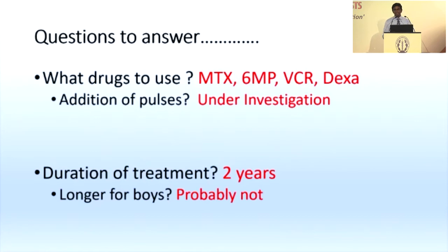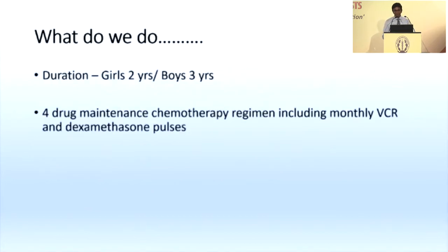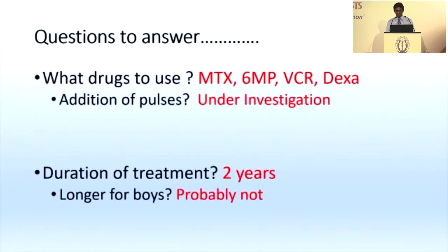The UK is still continuing it, but the trend is to give equal duration of treatment for girls and boys both. So what do we do? Our treatment protocol is basically inspired by the UKALL 2011. So we usually give longer chemotherapy for boys, but we are in the process of looking at our guidelines, and we will probably be changing this in the future. We are giving VCR, dexamethasone pulses for maintenance throughout. This is more controversial to take a decision on, but probably again we will be looking at this when we are formulating the guidelines.